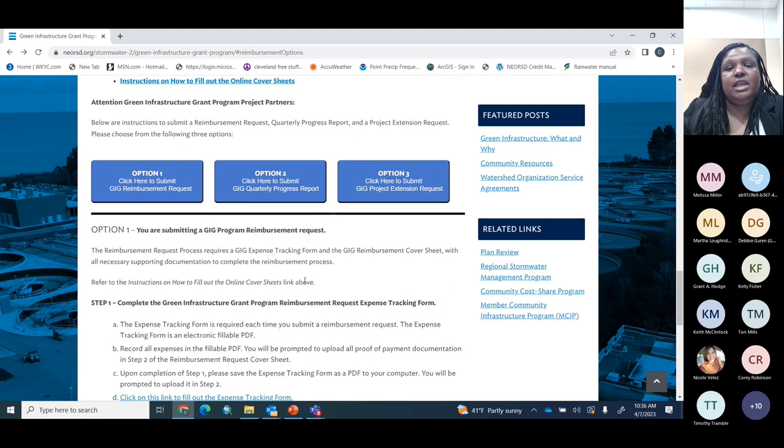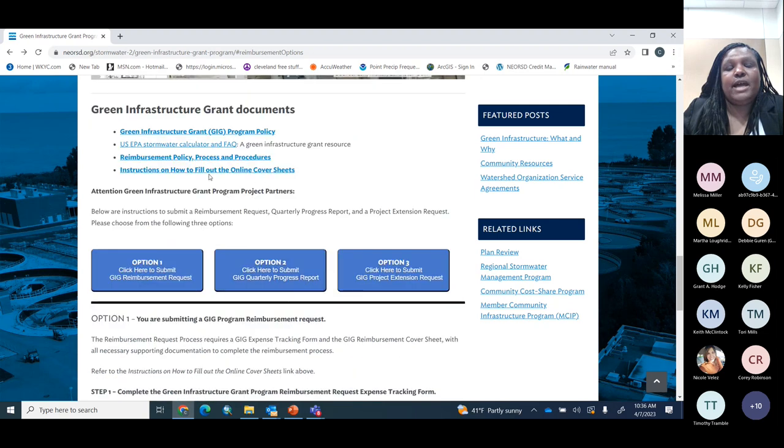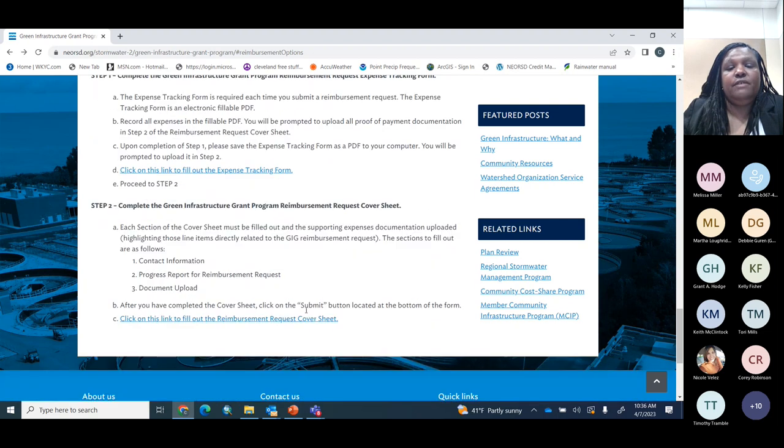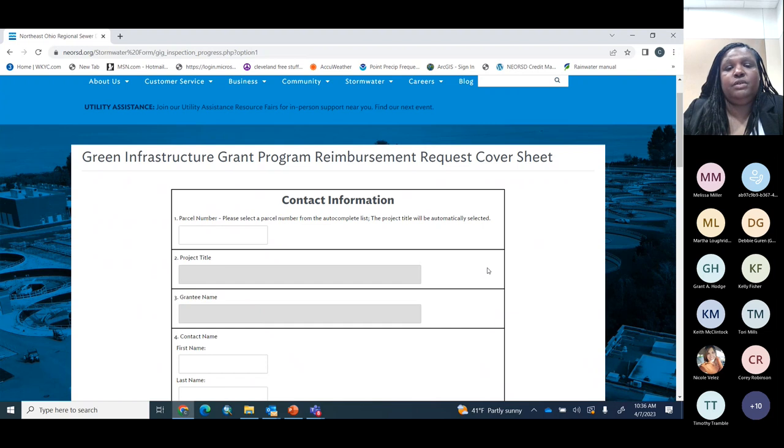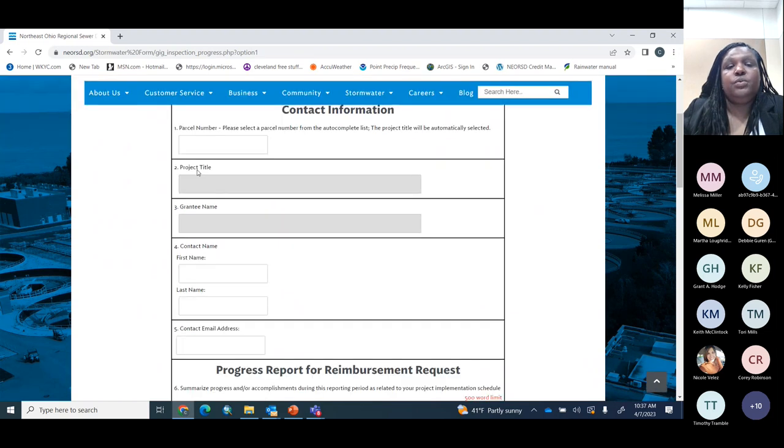Please utilize the how to fill out the online cover sheet PDF if needed. We try to make it as user-friendly as possible. So the one thing you want to do is make sure you have your main parcel number on here. Some projects have multiple parcel numbers associated with your project, but you want your main parcel number here. If you don't know it, please reach out and let me know.